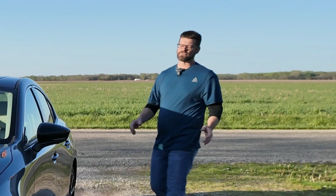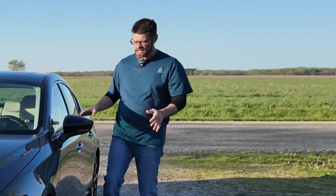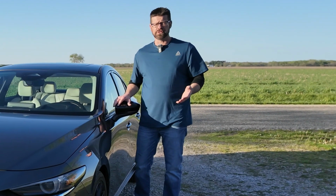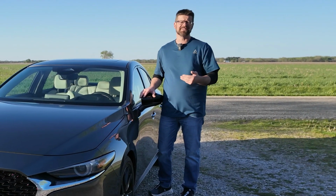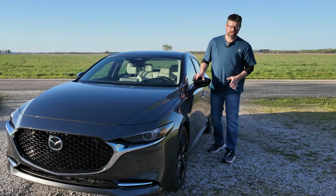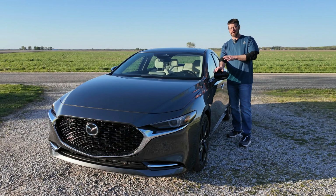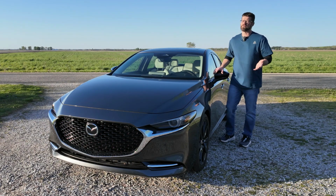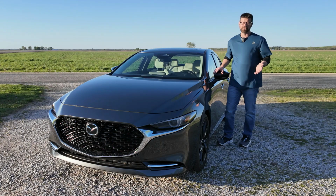The Mazda 3 was last redesigned in 2019, but they did continue to update it throughout the years to keep it as one of the most desirable small sedans. Now, this is available in a hatchback, but unfortunately, there is no Mazda Speed Performance version anymore.